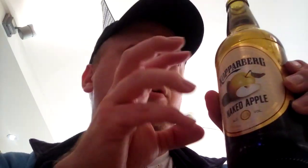Now, Koppaberg are a line of ciders that are generally fruit flavored, not just specifically apple, but a mixture of fruits. You've got mixed fruits, strawberry and lime, passion fruit, pear and elderflower and stuff like that. Now, I like apple ciders, but I generally like them a little bit sharper, like, say, a Normandy cider or something like that. But I'm willing to give this a try.